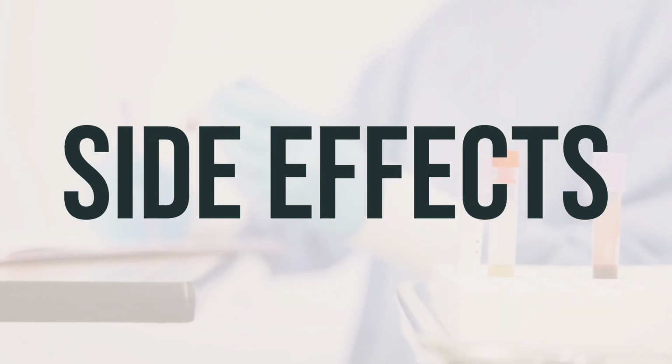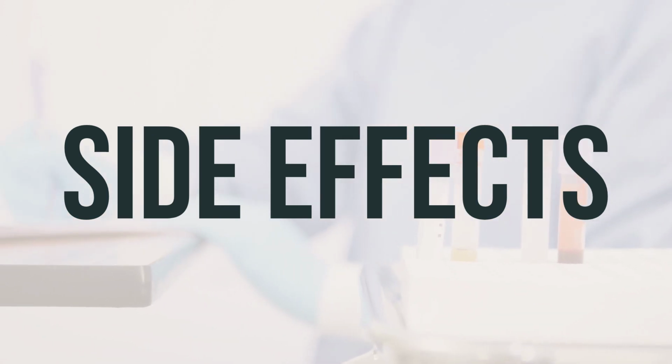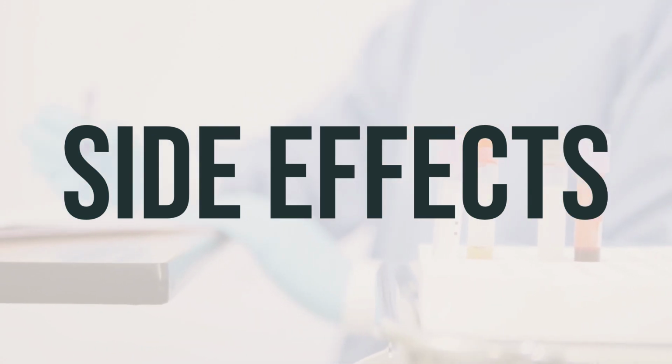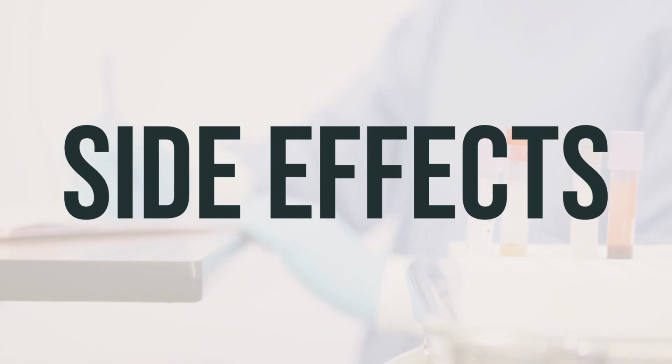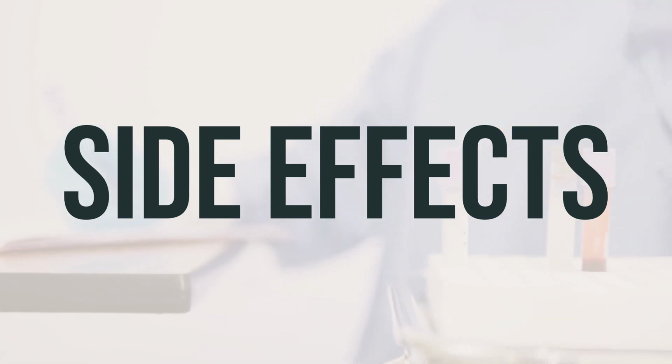A very serious allergic reaction to this drug is rare, but if you experience symptoms such as rash, itching, swelling, severe dizziness, or trouble breathing, seek medical help immediately. If you notice any other effects, be sure to contact your doctor or pharmacist.